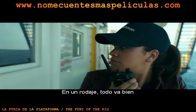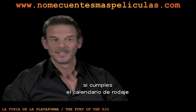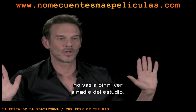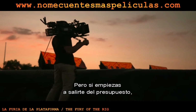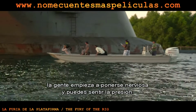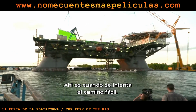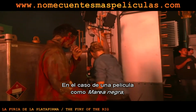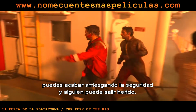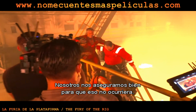On movie sets, everything's fine as long as you're making your days and not going over budget. Everything looks good. You don't ever see the studio, you don't ever talk to them. But once you start getting over budget and people start getting nervous, then pressure starts being pushed downstream, and that's when you can cut corners. In the case of a movie like Deepwater, you could end up doing something that's not as safe as it should be, and someone could get hurt. And we were going to be real sure that that didn't happen.